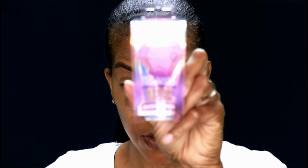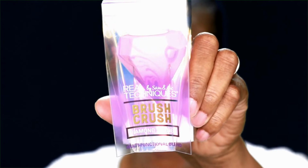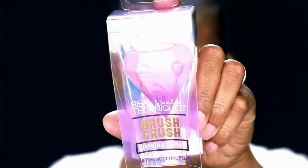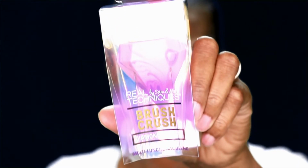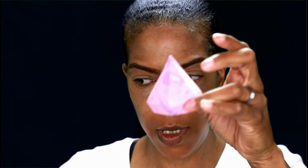This is from Real Techniques, and this is their diamond sponge, the Brush Crush diamond sponge. So I'm going to try applying this foundation and my under eye concealer using this sponge today. All right, so she blew up quite a bit after being dampened. So let's see. I'm just going to dip this sponge in here, and we're going to start applying this foundation. So I'll just add a little bit more here in this area.